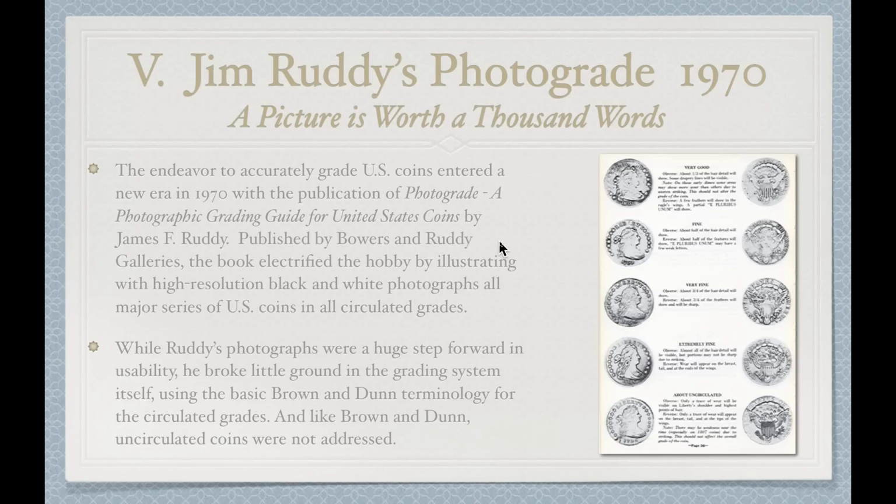One thing that both Photograde and Brown and Dunn had in common was that neither of those systems really talked about uncirculated coins. They all sort of took you from fair or about good up through about uncirculated. But once a coin became uncirculated, there really wasn't much to the grading game. And the reason behind that principally was that there wasn't much to the pricing game either. Gem coins were worth a little more than what we might call today ordinary uncirculated coins, but not a whole lot.